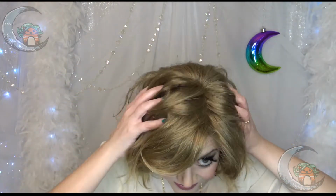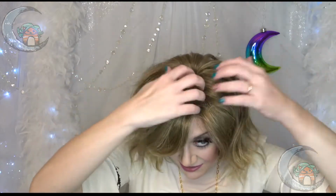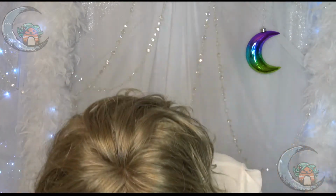The hair is a little stiff right out of the box, but I kind of love that too because when you play with it, it just kind of stays. That's fun. I love it. You can really play around with it a lot. It has a lace front that goes from a little bit short of temple to temple, but real close. Really, really nice cap features on this one. Look at the monofilament part on that.